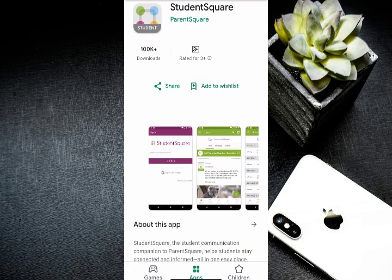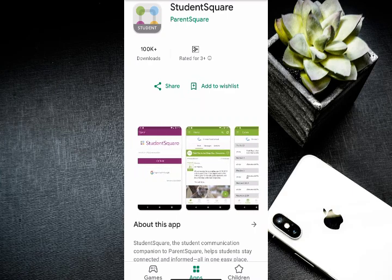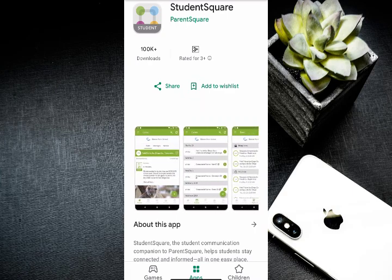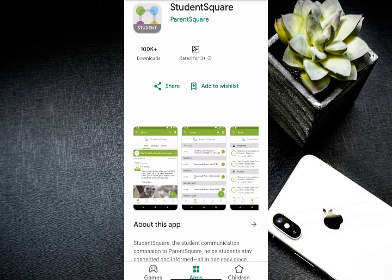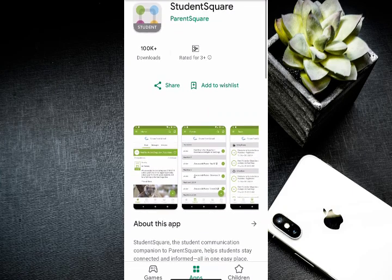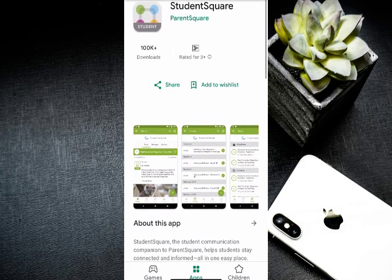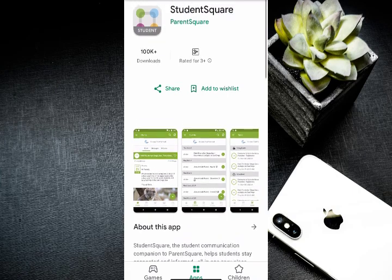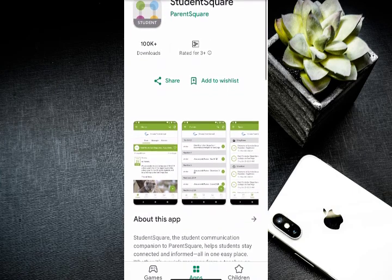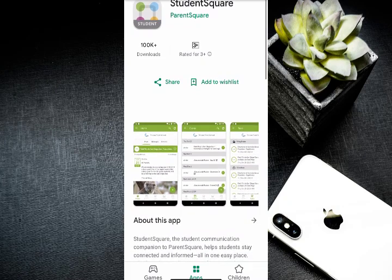Some students have reported issues with frequent notifications, app crashes, or login problems, especially on Android devices. Others find the interface slightly cluttered or repetitive when messages are sent through multiple channels like email, text, and app alerts. Despite these flaws, Student Square is still worth using if your school actively uses it to communicate.